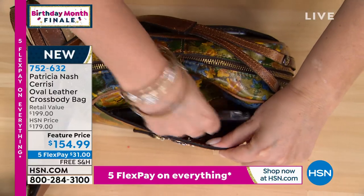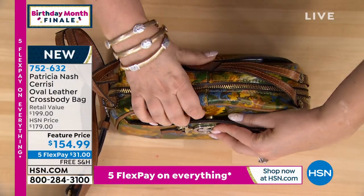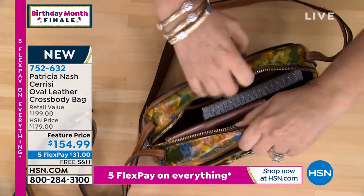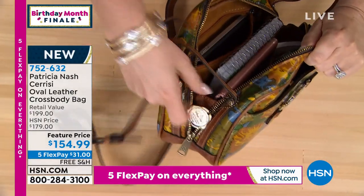No, and it's such a unique bag. Cerise came from a vintage bag that I did find outside of Milan a number of years ago, and I just love the size of it. Of course, I had to doll it up to make it functional, but look how much fits in it, you know, for an oval bag.